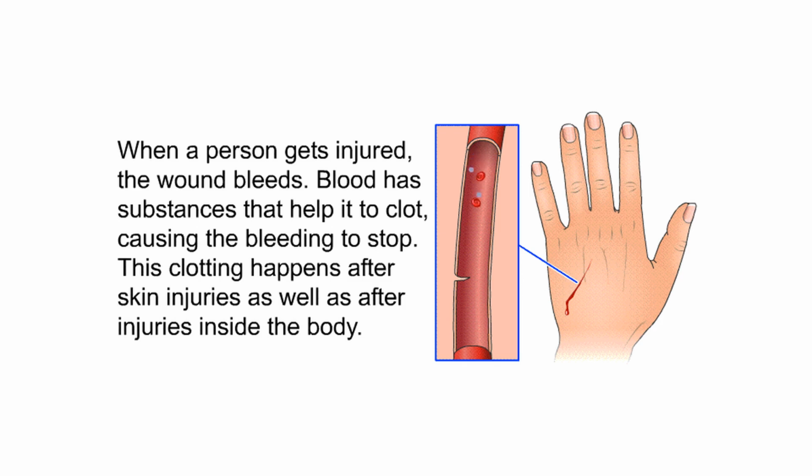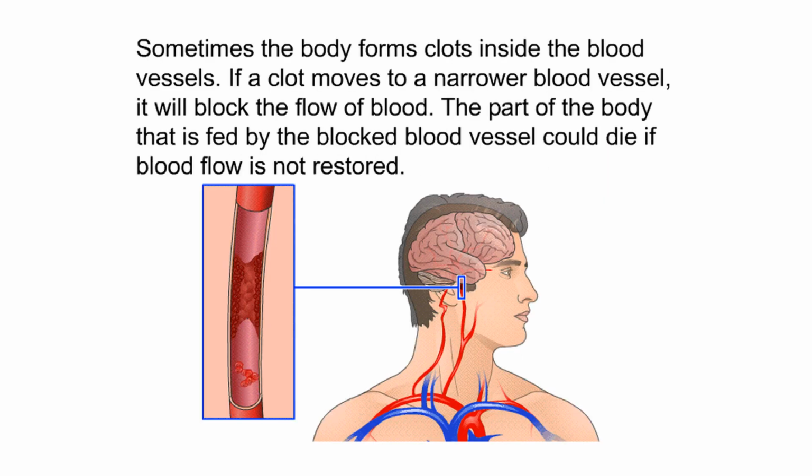Blood clots. When a person gets injured, the wound bleeds. Blood has substances that help it to clot, causing the bleeding to stop. This clotting happens after skin injuries as well as after injuries inside the body. Sometimes the body forms clots inside the blood vessels. If a clot moves to a narrower blood vessel, it will block the flow of blood. The part of the body that is fed by the blocked blood vessel could die if blood flow is not restored.